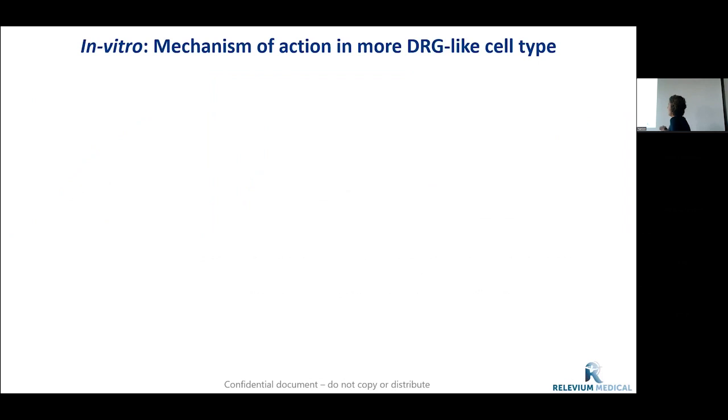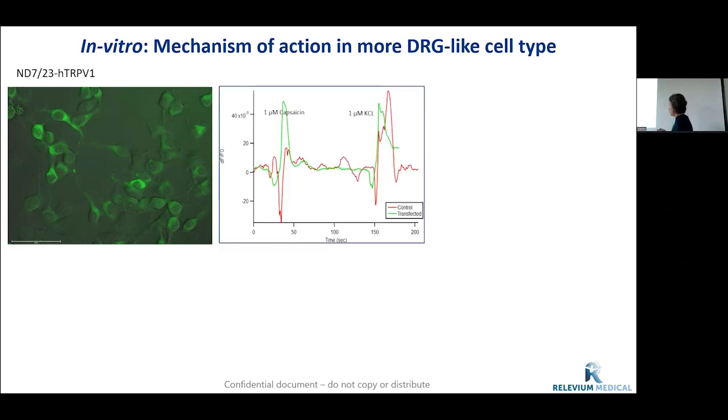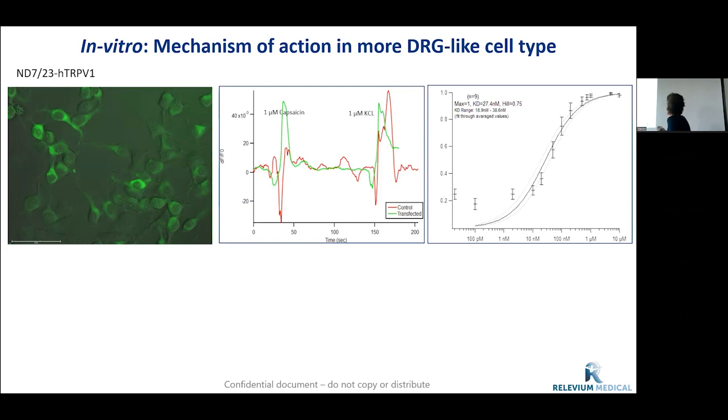Next, we want to understand the mechanism of action, but not just on the CHO cell line, rather on a more DRG-like cell line. So we have chosen ND7/23, which is a hybrid cell line, a DRG cell line. We have transfected it with human TRPV1, and we started doing some functional assays. With calcium imaging, it responds to capsaicin, and on the patch liner we have done a DR curve, and we have very high efficiency, over 90% efficiency of the TRPV1.